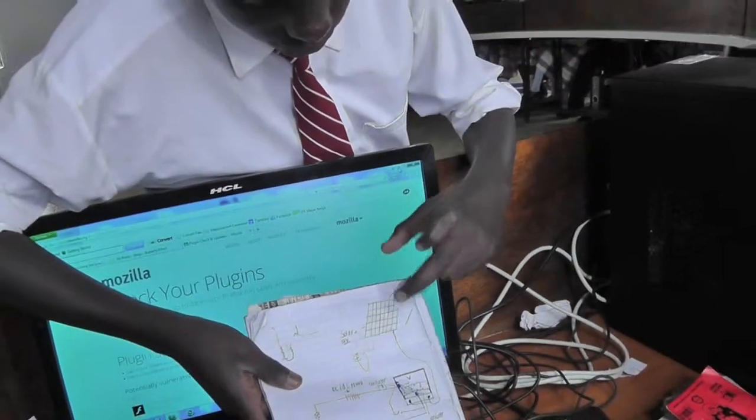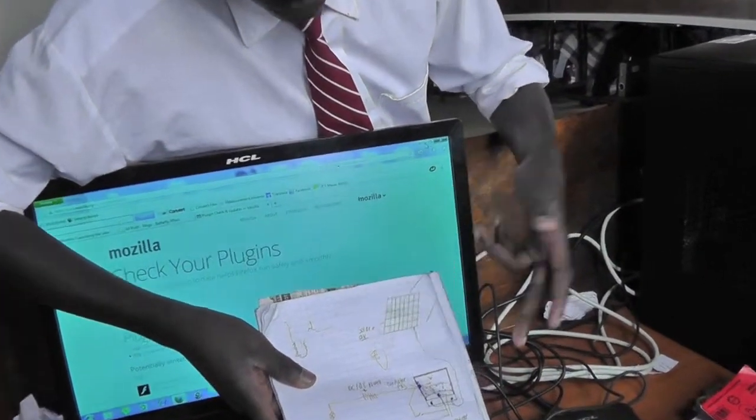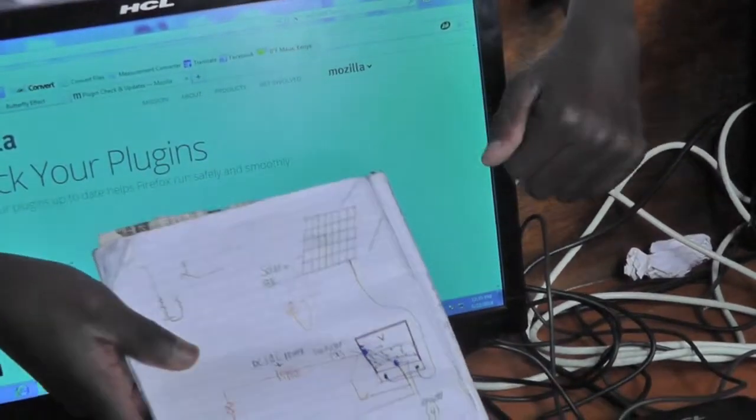And during night time, there will be no light energy. So this solar will not produce the energy. So this bulb will just light.